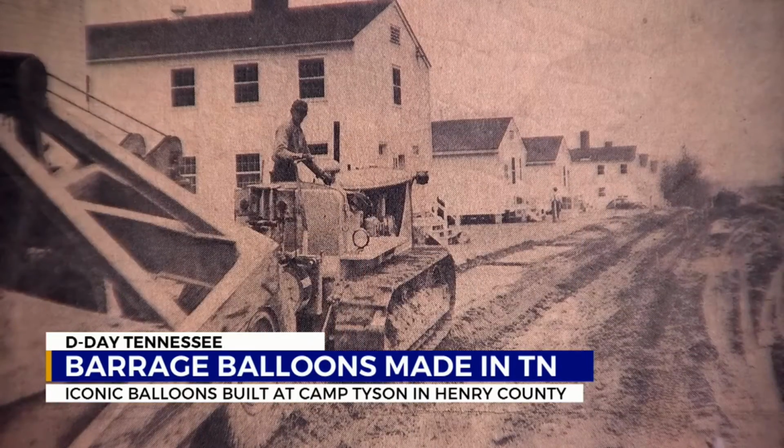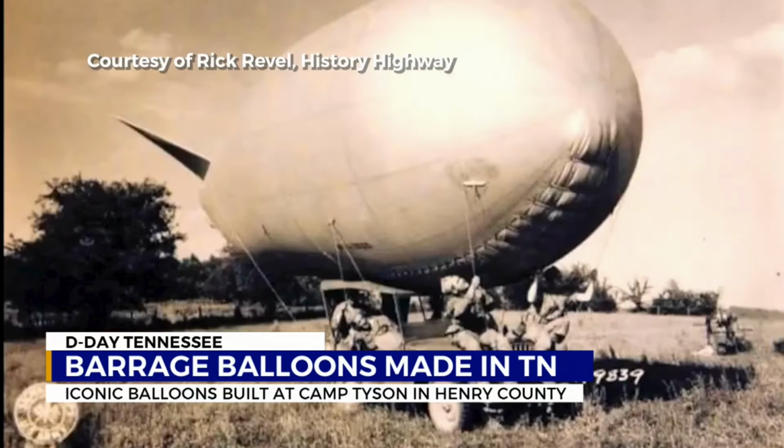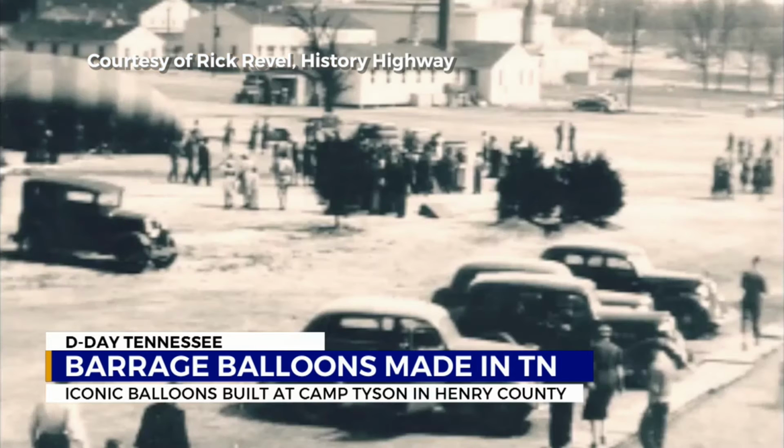Fay says the locals were intrigued by the new Army base in their backyard and the barrage balloons that were made there. People in Paris were fascinated with the camp and vice versa. Camp Tyson was a little city unto itself. I mean, it had its own electrical generation, its own water system, its own police department, its own, you name it, its own post office. It had everything all self-contained, as most Army bases do.